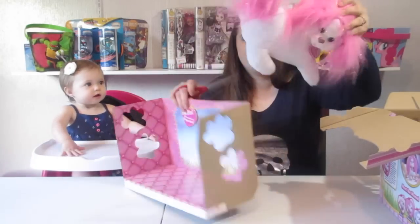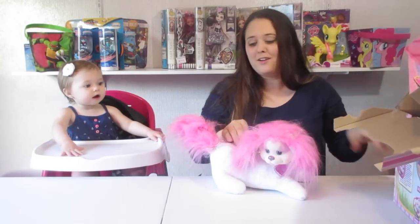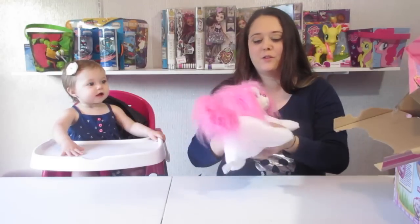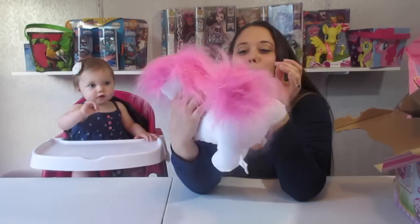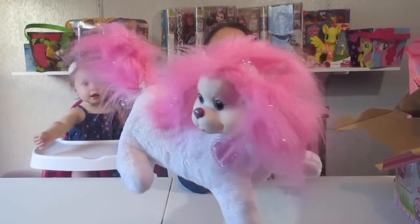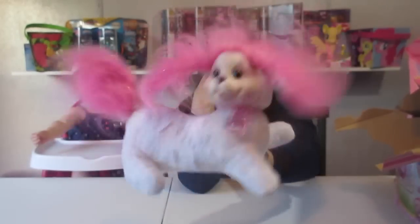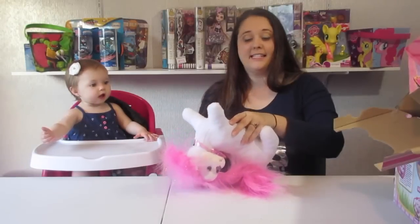Oh, I love her already. Oh, look, sister. So cute, and she's so soft. I love her little dog tag right here. It has PS on it for Puppy Surprise. And her hair has all these glitters in it. It's so cute, and it's so fluffy. Okay, so now we're gonna open her up and see how many is inside.